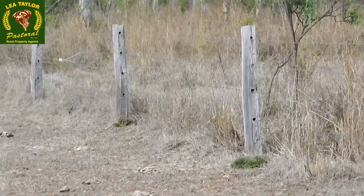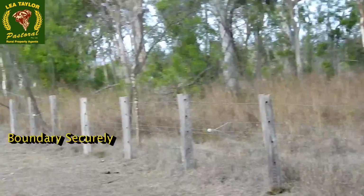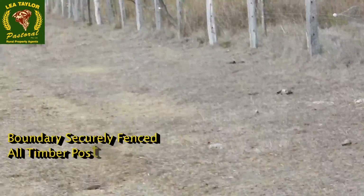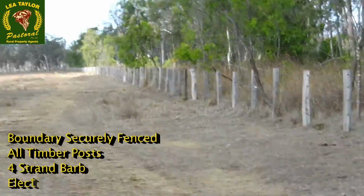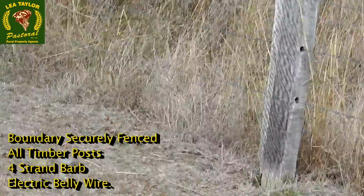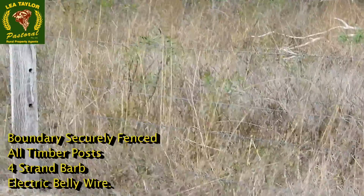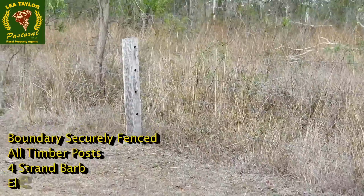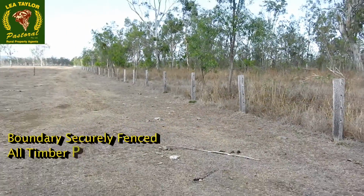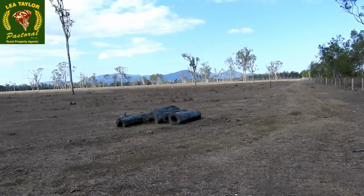Now buyers, what I want to bring to your attention here is that fence. You can see the quality of the fencing on the block. That's the sort of fencing basically all the way around. It's all in as new condition. It's also got electric belly wire going around the property, and you can see where the wire runs and back up around the property. We're going to go down that road there in a moment and right across the back.